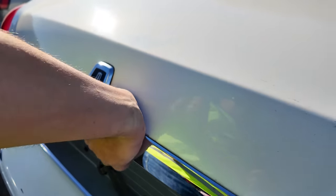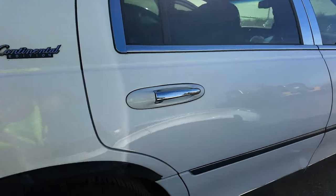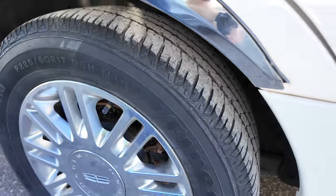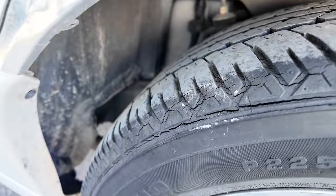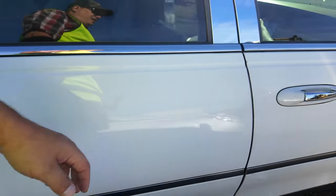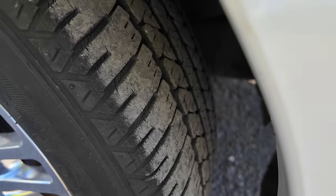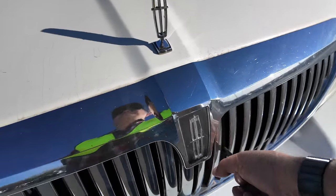Yeah, she's stuck. God only knows what's back there. Tires, Firestone, good tread, but they are dry rotted. Looks like these have been sitting a while. Yeah, those tires gotta go, like, immediately. It's gonna need tires. Front tires, they got excellent tread. Front tires don't look nearly as cracked, but I just wouldn't take any chances, guys.